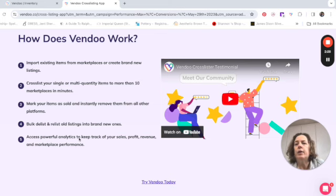Right now, your desktop has to be running, like your computer has to be on, and Vendoo has to be open for that to happen. So that's just something to keep in mind as well. Hopefully sometime they add it to the app. Vendoo does have an app as well. I like this because when I'm out and about, if I know my computer's not on at home and I see something sell, I can just go to one spot in Vendoo and mark it as sold, and then it'll delist it off those other marketplaces.